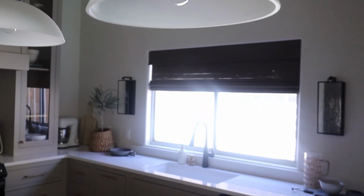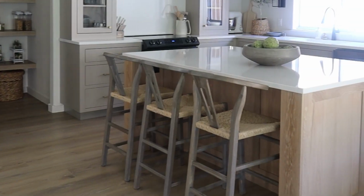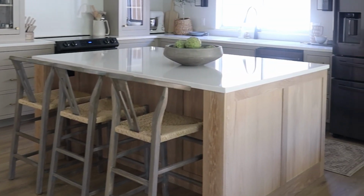And floors we talked about. It's the Hallmark Floor Camarilla Oak. It's like a vinyl plank product, and they looked so good in that kitchen. The island is a custom stain that I did with my cabinet company, and it's like a gray wash. So essentially, if you're looking for something similar, you might want to ask your cabinet company. It's a white oak for the island with kind of a warm gray stain.